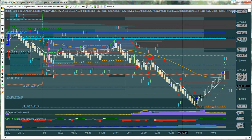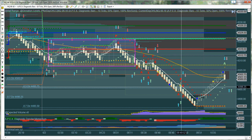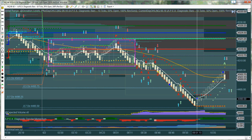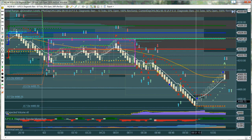I got back in. And then it had an E pop up, which gave me confidence to stay in. And if you would have waited until you had your E, you still could have got some nice tickage there. I like getting in on the retraces, so that's why I got in there. And I believe that's another 30 ticks that I was giving it room.